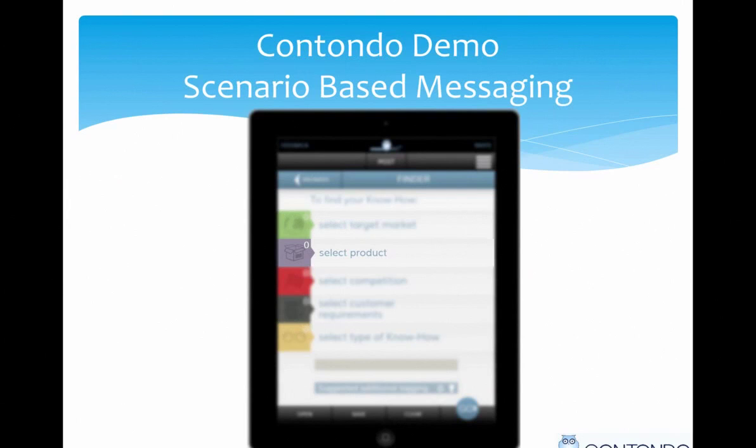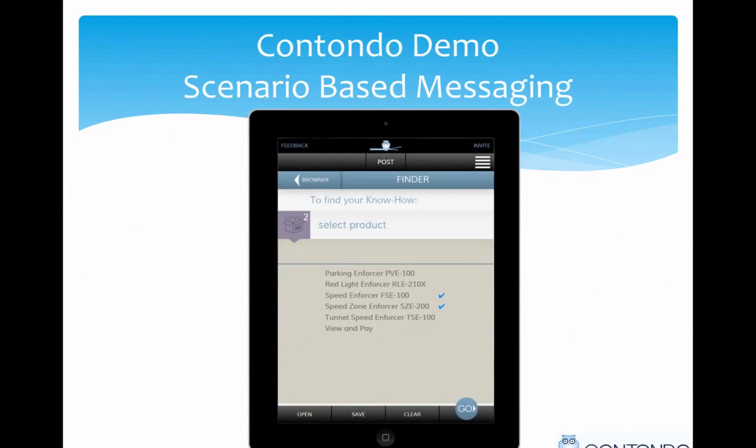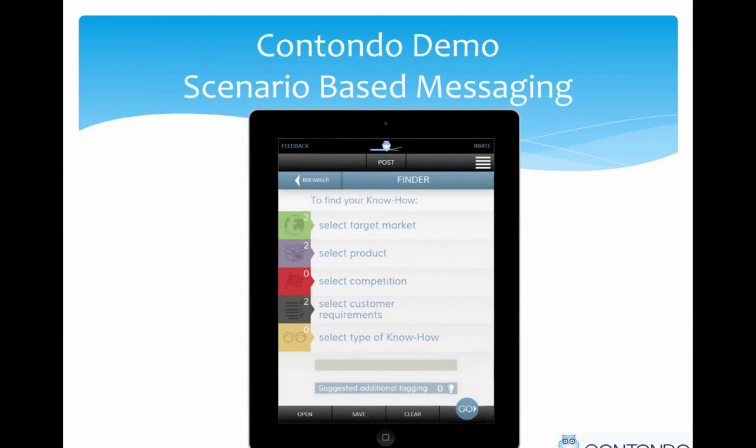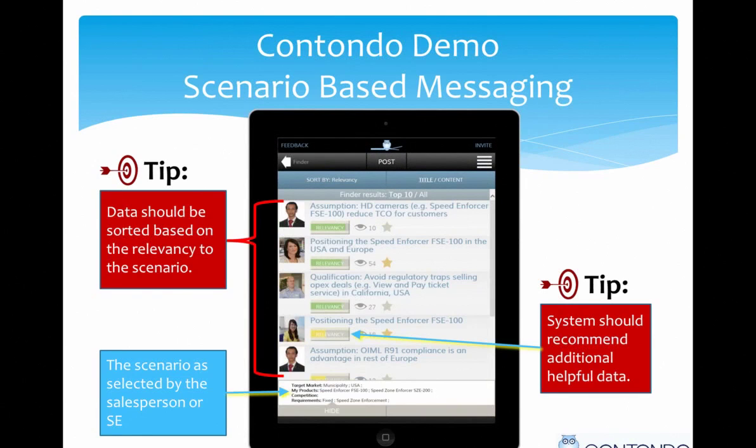So in this result, let's assume that a sales engineer selects a product. So he would then select one or two or three products that he would like to receive instant information about. Followed by this, he will continue to select the target market and customer requirements and so on and so forth. And then, without further ado, he will just press the big go button at the bottom of the screen. This should lead him within seconds to getting the information.